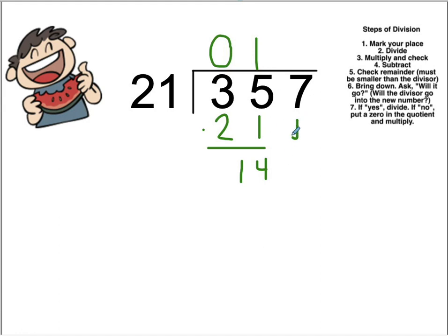Now I'm going to bring down my 7. And I'm going to ask, how many times do I think 21 fits into 147? Now, if I do a little bit of looking at my numbers, I see that I have 21 and 147, and this is a 1 and this is a 7. So I'm going to guess that 21 fits into 147 7 times. Again, this is long division, and sometimes we just have to make guesses. And if our guess is wrong, that's okay. We'll just fix it later.